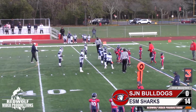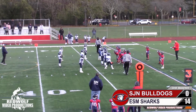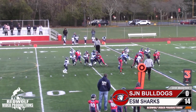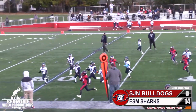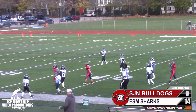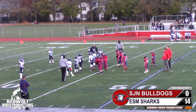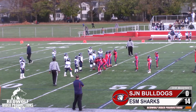Two backs in the backfield with a wing set off to the left. Alessandro First carries near side. He's across the 40. He's across the 50. Pushed out of bounds at about the 45-yard line. 1st down, Bulldogs. First and 10 for the Bulldogs with the ball spotted on the ESM 44-yard line.